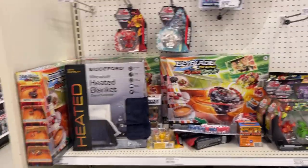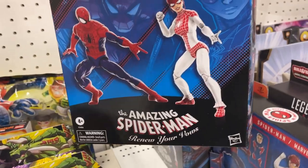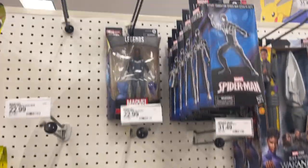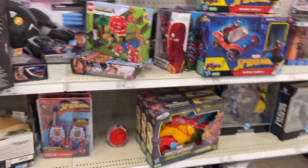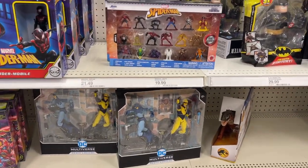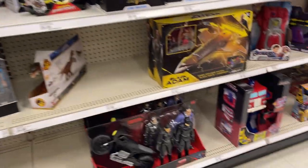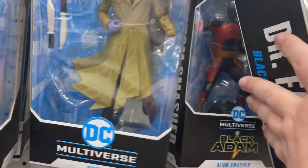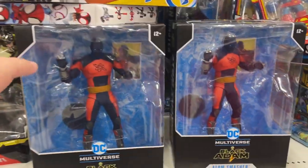On this side, there's our Renew Your Vows. We've been seeing those hitting more and more. Targets are restocking. Got Blue Marvel, Future Foundation, Spider-Man. Let's see. Blue Beetle, Booster Gold set, 2-pack. Black Adam, Dr. Fate. So we got some of our Black Adam movie. There's Owlman, Joker, Atom Smasher.